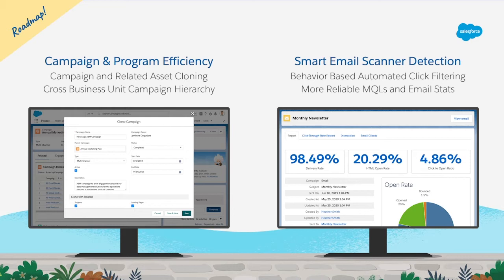Cross-business unit campaign hierarchies will allow our customers to accurately model, execute, and report on campaigns that run in multiple business units. Create a parent campaign that spans child campaigns in different business units, and you can aggregate engagement metrics and response rates from multiple business units up to the parent campaign metrics and reporting.